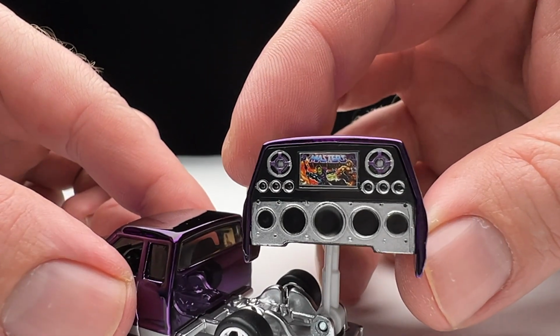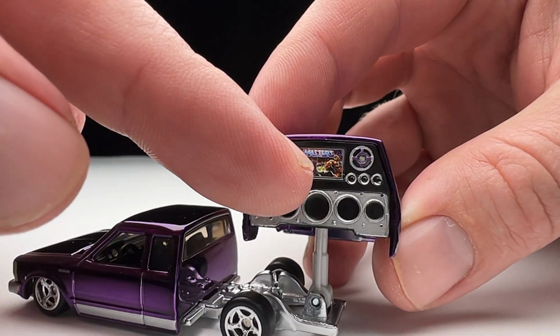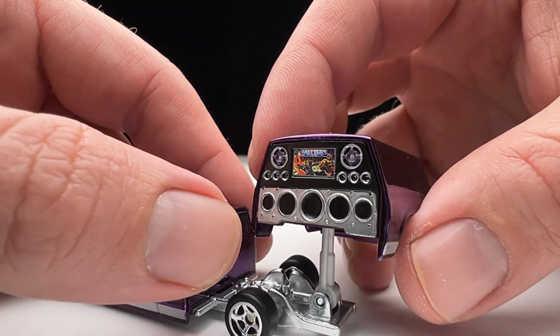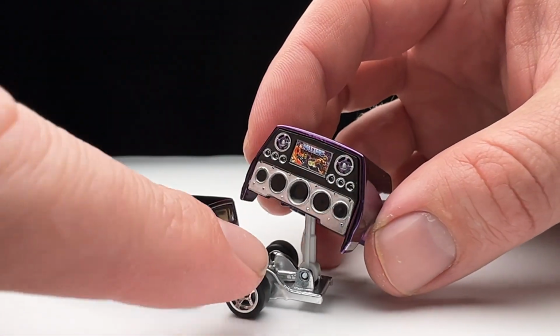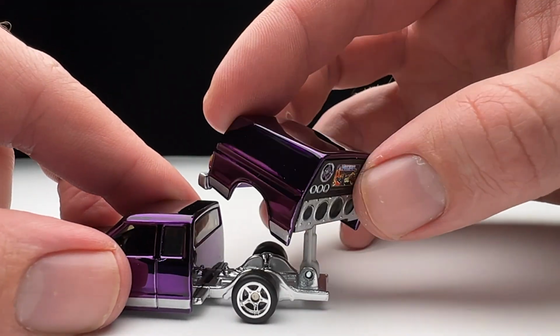That's interesting. I don't remember it. Masters of the Universe is on here. There's He-Man on here. That's cool. That's kind of a neat little, almost like an Easter egg, I guess, on there. I didn't know that was there. So that's really neat. And then, of course, you got all the speakers and the craziness right here. So, yeah, this thing's ready to party.